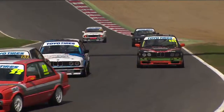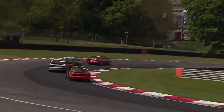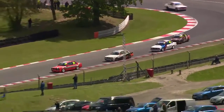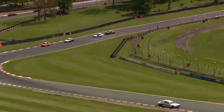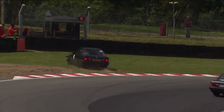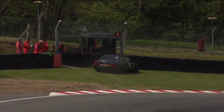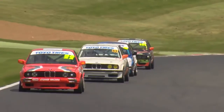Meanwhile, some great scrapping going on behind Ross Stoner. He's got this train of cars behind him. This is the fight for 14th position, by the way. This bright orange car of Stoner, who is currently prevailing, has got one car in a bit of trouble. That's William Davison, unfortunately, who pulls off the road at Druids.